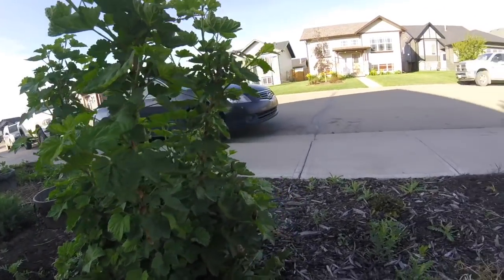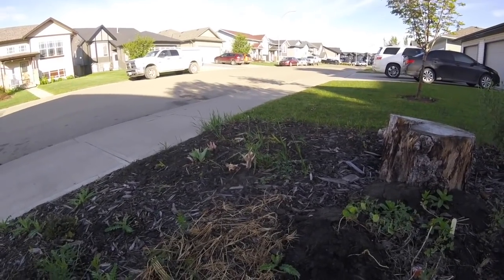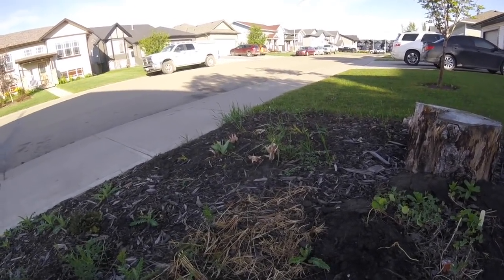Oh, forgot about you. This little area here, I don't like it. I planted like 100 different bulbs. They were supposed to come up, you know, some early, some late. There was a couple little flowers in there. It gets overrun with weeds all the time.